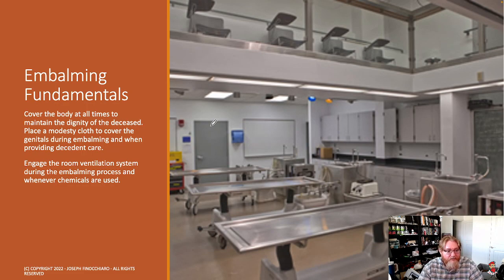Cover the body at all times to maintain the dignity of the deceased. Place a modesty cloth to cover the genitals during embalming and when providing decedent care. Engage the room ventilation system.